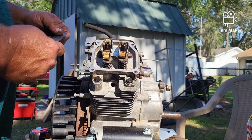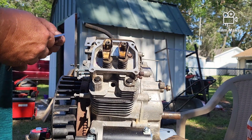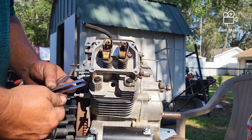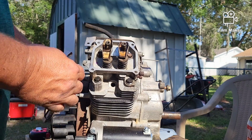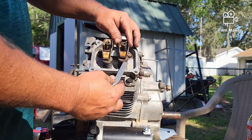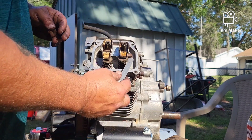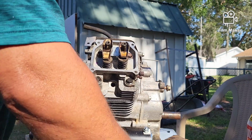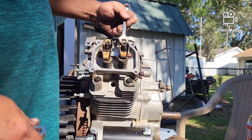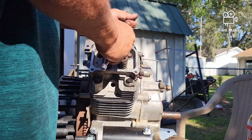I'm going to take my 5 thousandths. Hold on a second, I pulled out the wrong one. There it is. Pull out my 5 thousandths. I'm going to stick it in there, and it's very loose. If I let it go, it'll drop. So I'm going to do the same thing. I'm going to hold my 1/2 inch collar. I'm going to loosen the star nut that's on the inside.